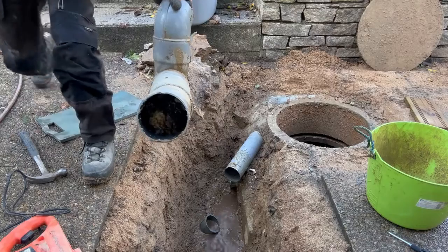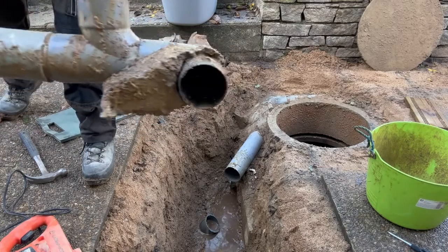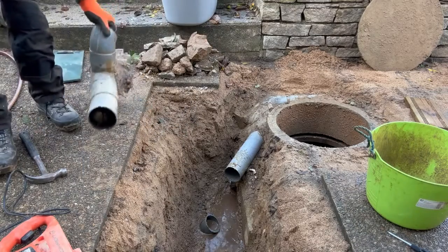So basically, you can see it blocked there. I don't know if you can see that. I'll try and get a better angle. But that end's clean, and that weighs a ton. That's where it's blocked. Pretty sure of that.